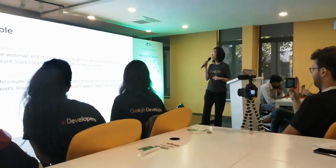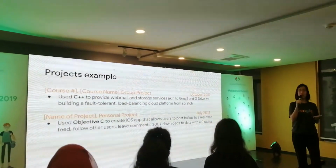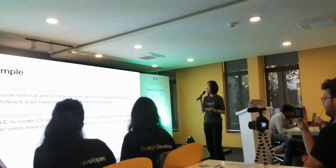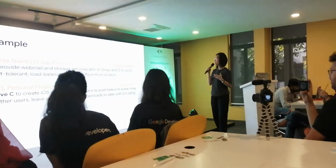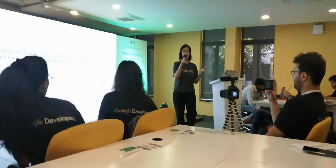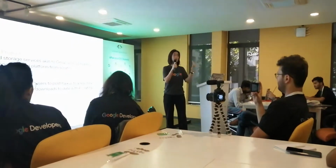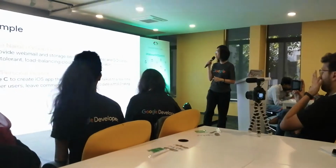So these would be some project examples. The group project that you did, you use C++, and it provides a webmail storage service. Then you did a comparison with Gmail and Google Drive. And the objective is to build a fault-tolerant load balancing cloud platform. And when you say from scratch, then we understand, oh, this is what the building process is like, versus something where you're improving a feature on an existing platform, because it's slightly different skills.